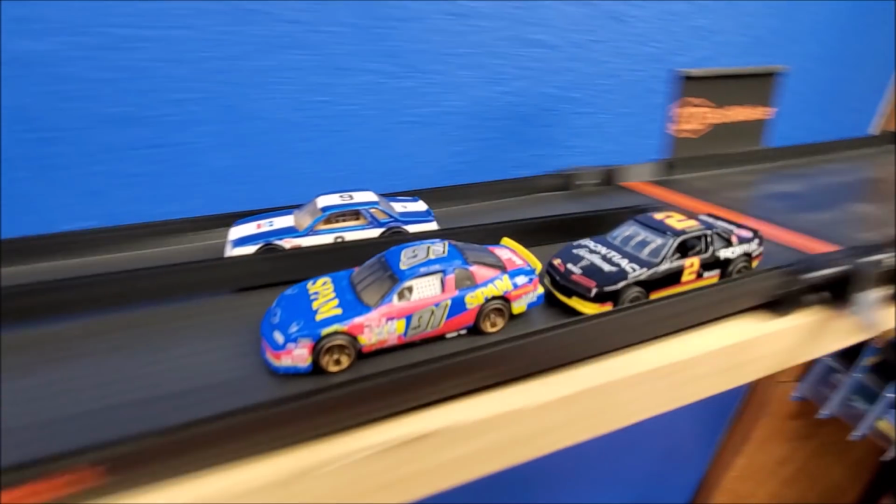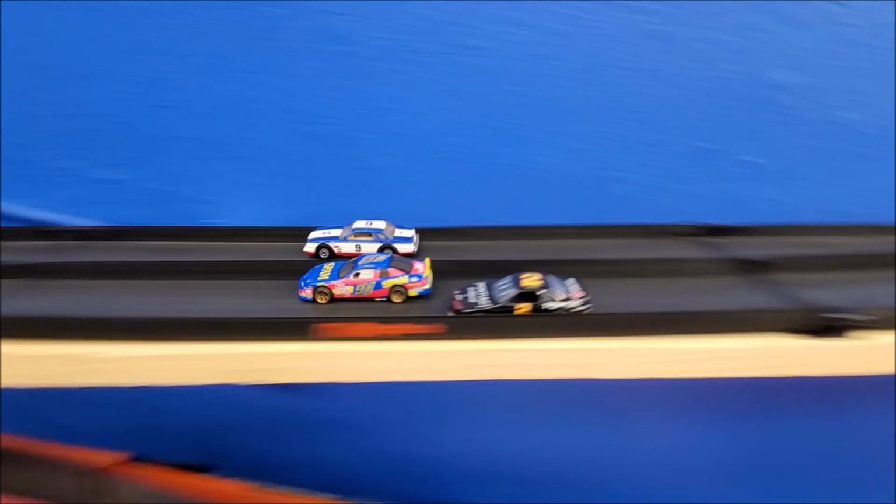Or maybe we'll have no heat winners. Takashita, the only one left after this 3-car wreck. Looks like he might have got a bump there from Rusty into Dave Akers. And this is going to send them all into the wall. Akers already wrecking before that. And Takashita off the track and hits.